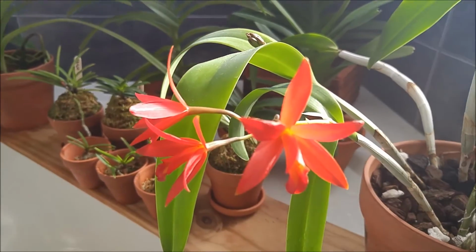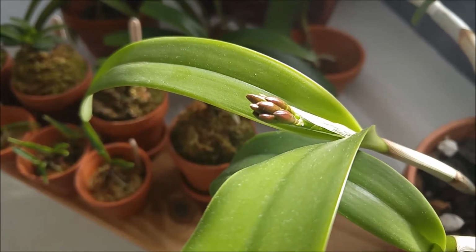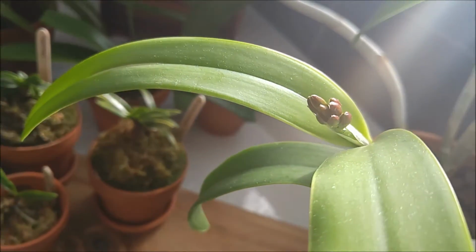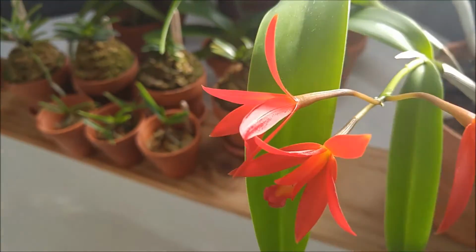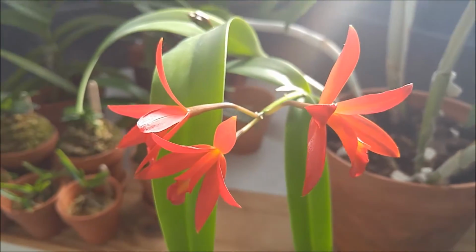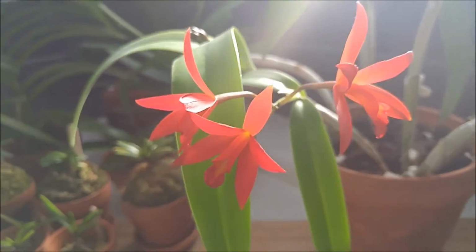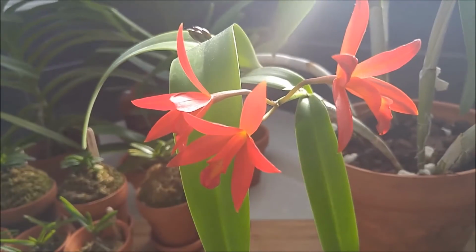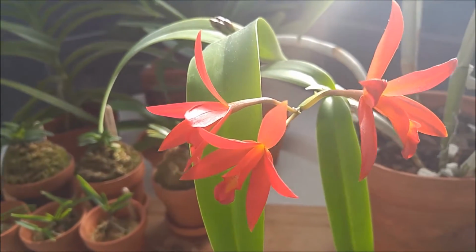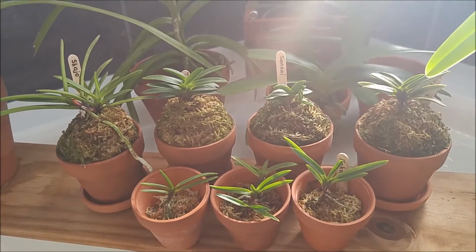This is the smaller spike, and the bigger spike is still growing. There will be more blooms. I count 6, I think. And there's 3 here only, because this part is smaller. I didn't make a separate video for her because there's already many videos about this plant. I don't want to repeat myself. Anyways, those are my Neofinetias.